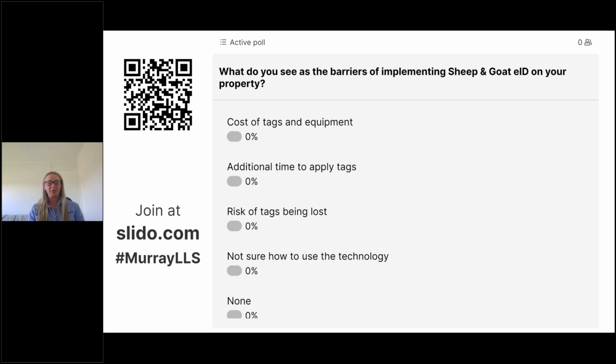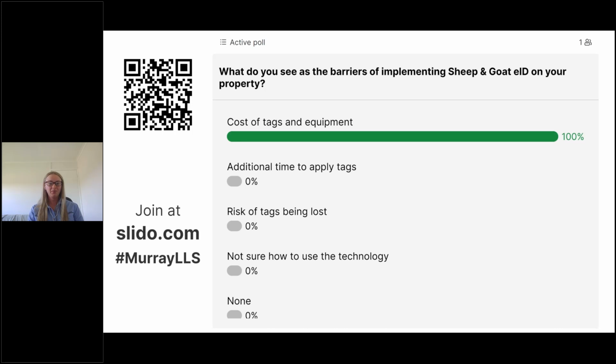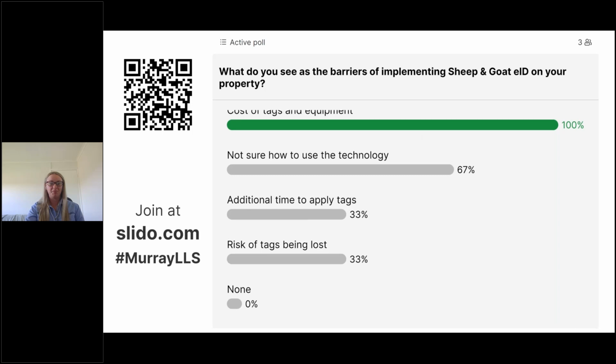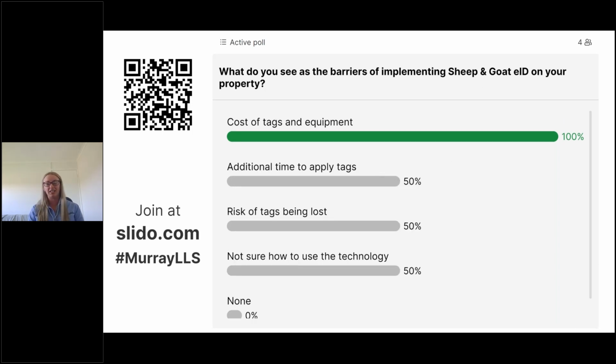All right, with that little bit of information in mind, we've got our next Slido poll, so get your phones up. And this one is, what do you see as some barriers of implementing eID for sheep and goats on your property? So we've got the cost of tags and equipment as an option, unsure how to use technology, additional time taken to apply tags, the risk of tags being lost, or maybe there's no barriers that you can currently see to applying.